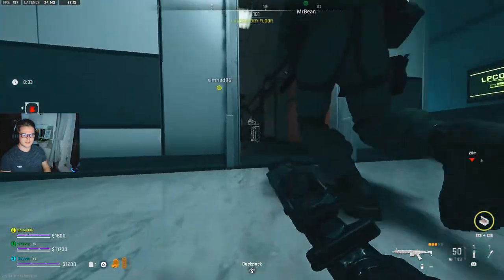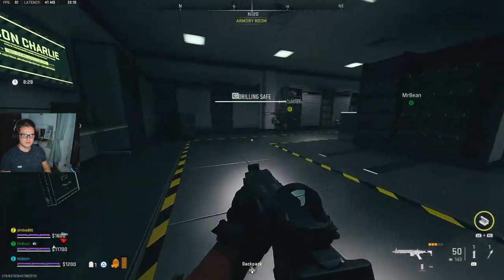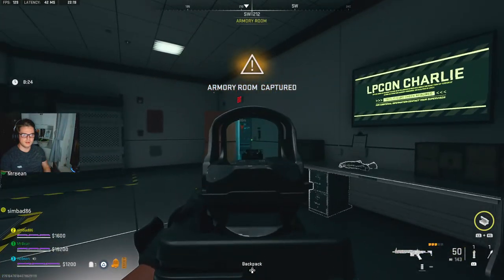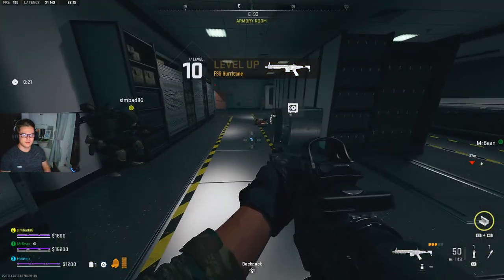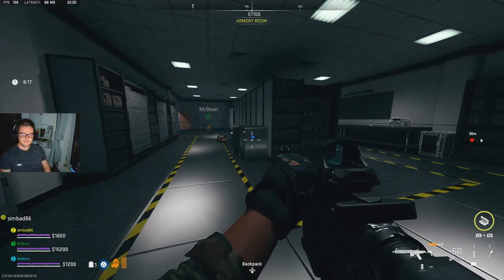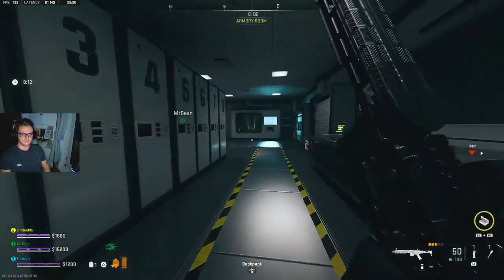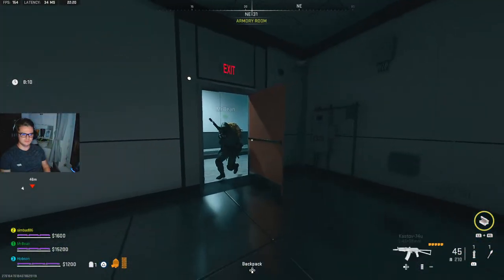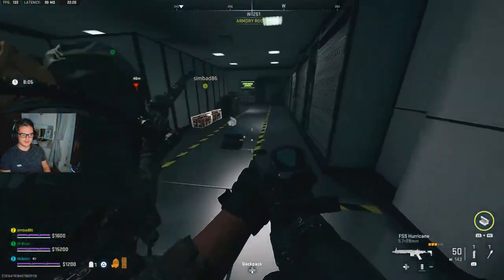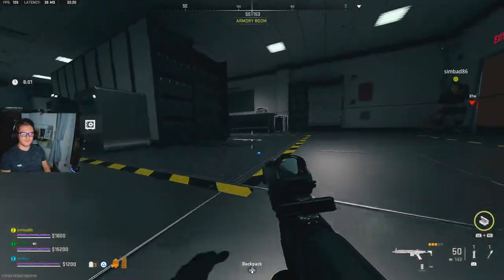I saw a lot of people go back down to the basement to exfil because it's a bit safer. Is that right? It gives you random exfils. It could be down there, it could be up there. Oh, right. Don't touch that. Don't get the weapon case till 7 minutes. Okay. What is that? Why don't you get it until 7 minutes, Bean? There's no exfil that shows up. Exfil don't show up till 7 minutes.